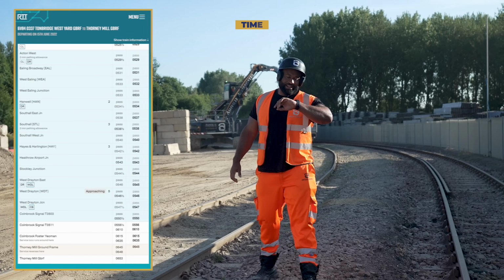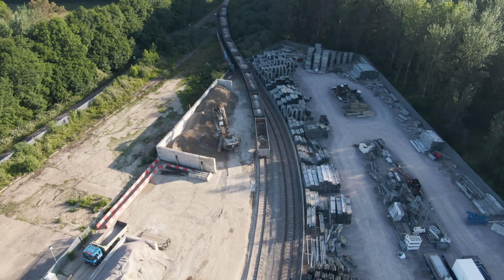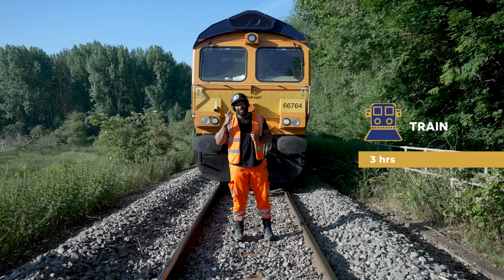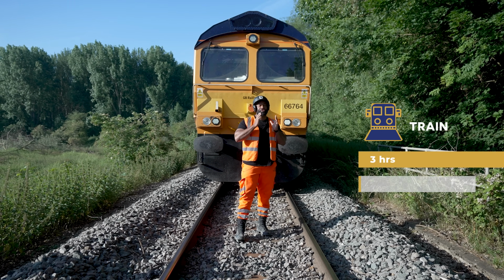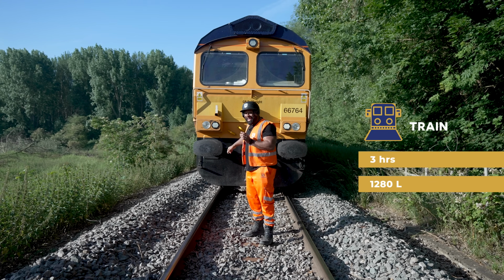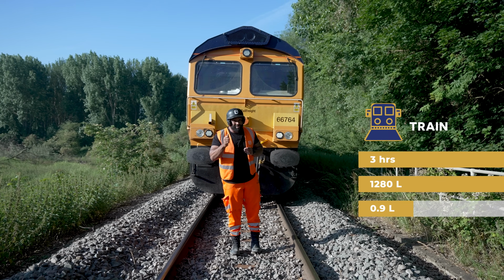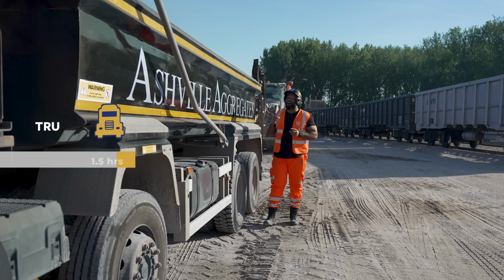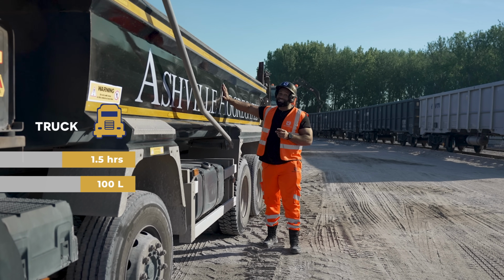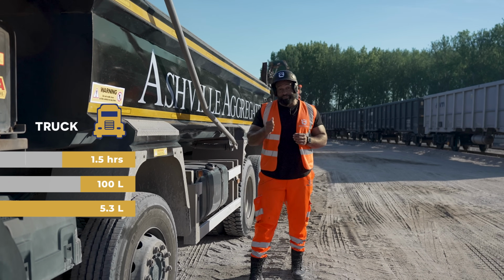So the train has arrived in the yard. It is 6:45 a.m. and the offload has started already. In total, the journey took the train 3 hours. Now it burnt 25% of this tank, which is roughly 1,280 litres. If we divide that by 1,400 tonnes, it means that we burnt 0.9 litres of fuel for every tonne of material delivered. The journey took the truck an hour and a half, and I burnt 100 litres of fuel. If I divide that by 19 tonnes, it means we burnt 5.3 litres of fuel for every tonne delivered.